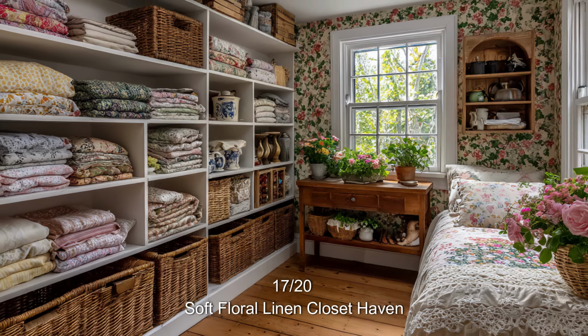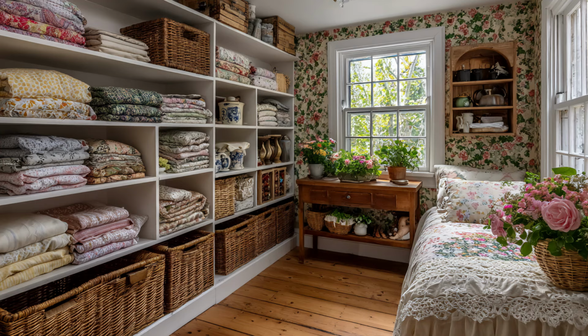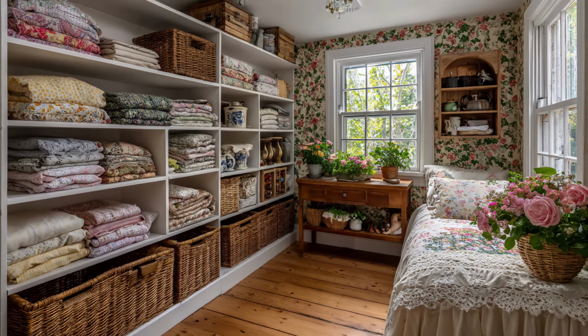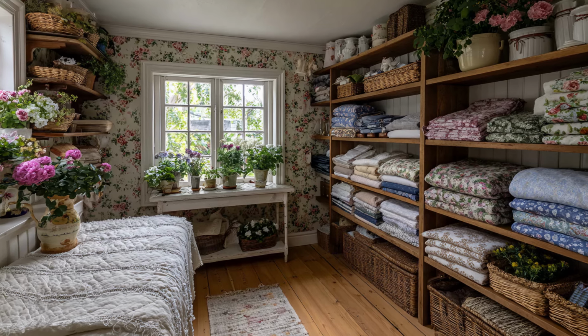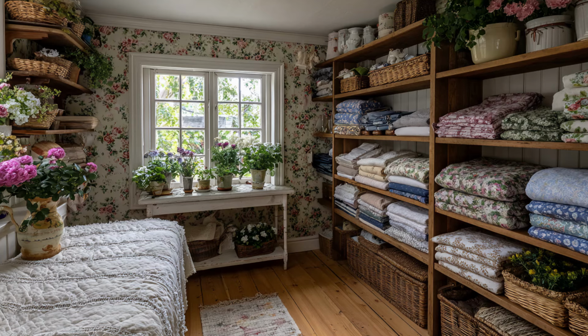The closet or linen cabinet reveals a soft palette of folded florals and lace-trimmed towels. It feels like a secret garden of fabric, nothing overly neat, just curated with love. Maybe a sachet of dried rose petals lingers. Opening the door feels like flipping through a vintage journal.